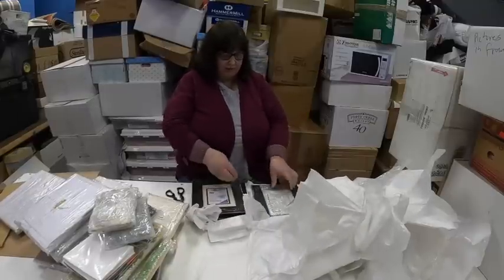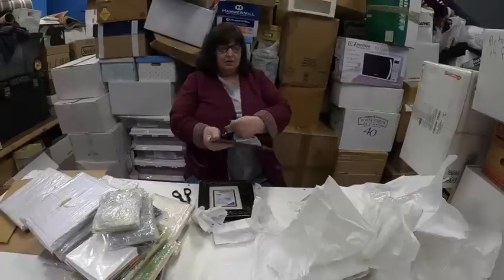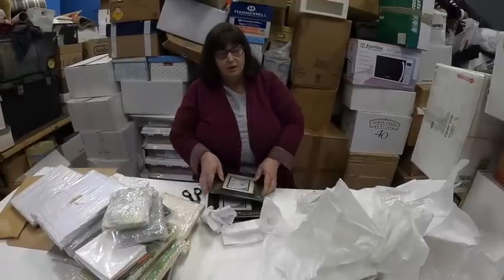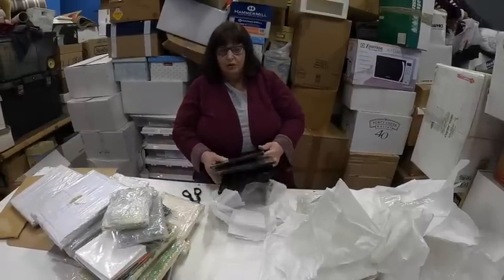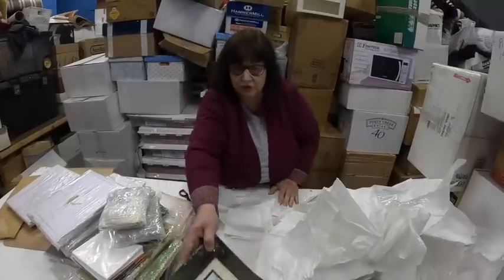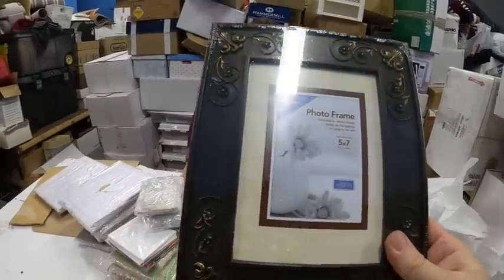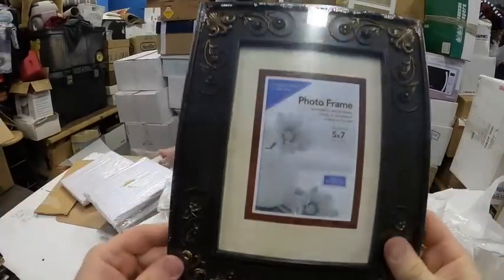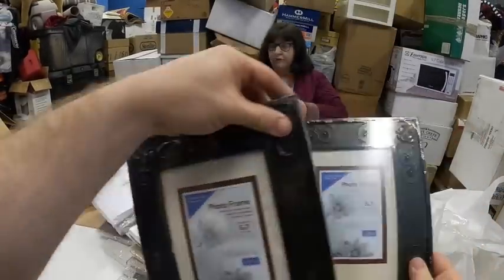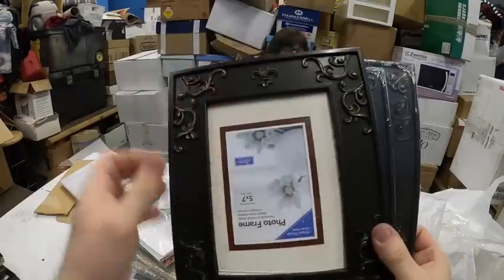Is there another one there? Yep. There's three. Oh, are these handmade? Oh, man, they may have handmade these. They sure look like it, with all their glitter paint and all their stuff on it. Here's these, you can show them, too. Okay. They got little gold filigree on them. Yeah, those are cool. I'm going to go for a little one this time. 5x7s. Three of them.